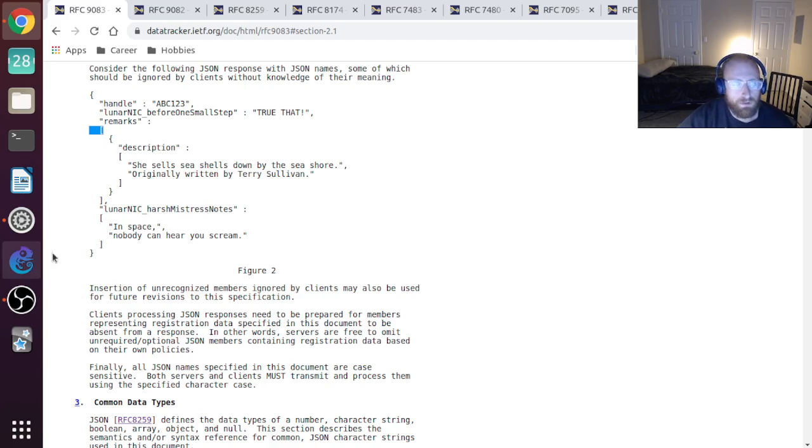But humans still need to read it, right? Humans need to enter the data into it. Humans need to organize the data properly. And it doesn't mean that machines can completely handle the data and the humans can step away from it, right?